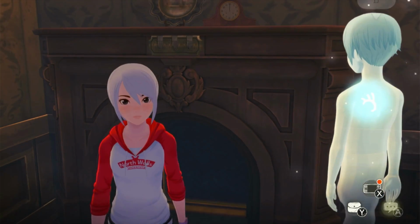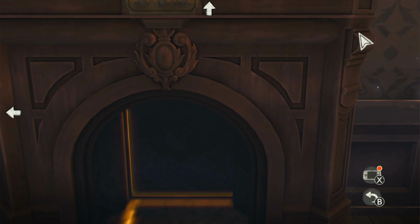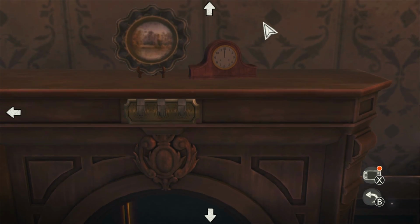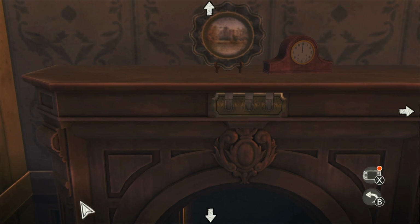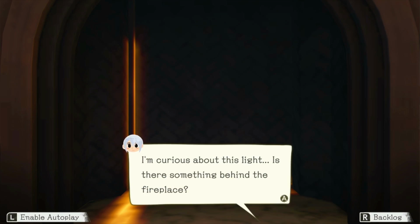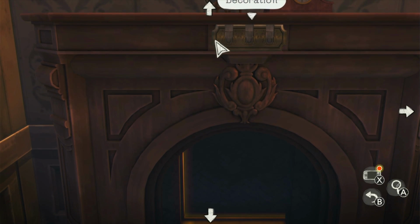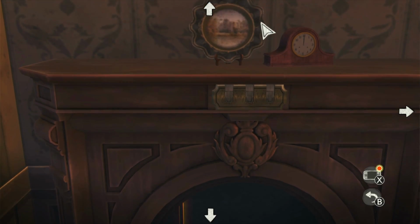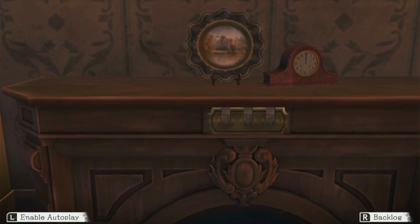There must be something with the fireplace, but I can't really see anything out of order. Except for the metal plates, but what am I supposed to do with them? She's not doing anything. Pressing it won't open. And are there differences in the metal plates? No.